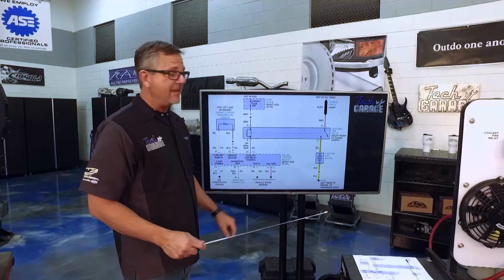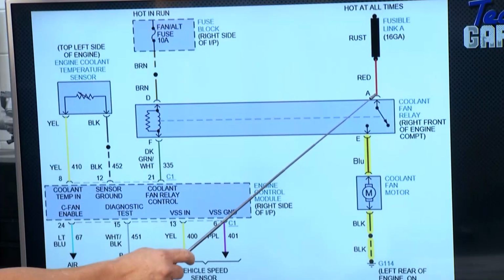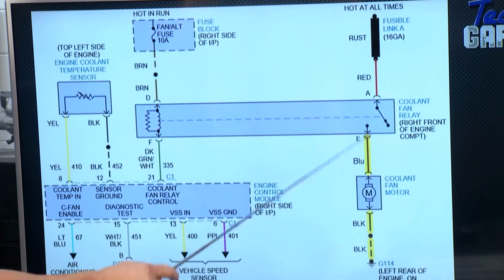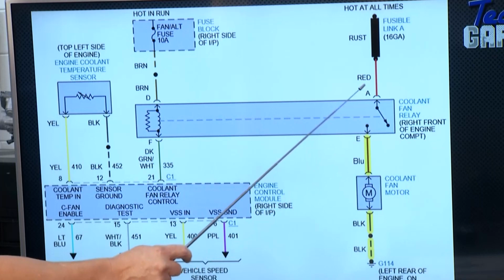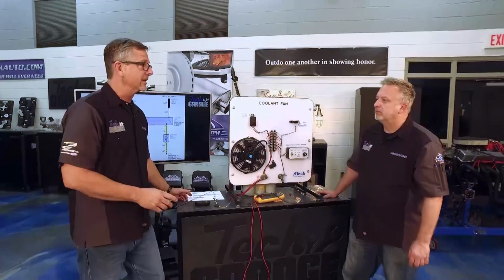If you want to make sure your fans are running or you want to jump a relay, I'm going to show you how to do it in a minute, but we're going to jump the high amp side, A to E over here, and we're just going to bypass the relay and send it down to the fan. Never jump the low amp side to the high amp side. Jump it from high to high. Dave, you know that, but this is very important to go ahead and demo it for them, right?